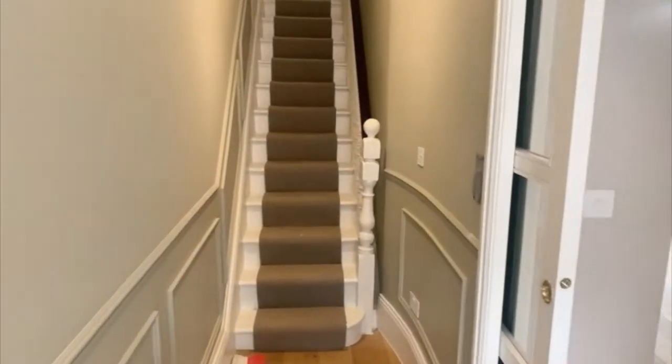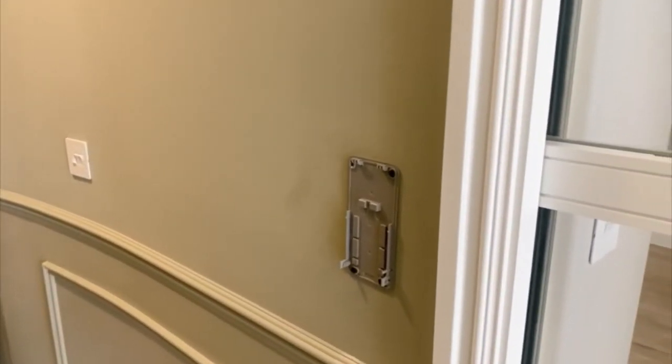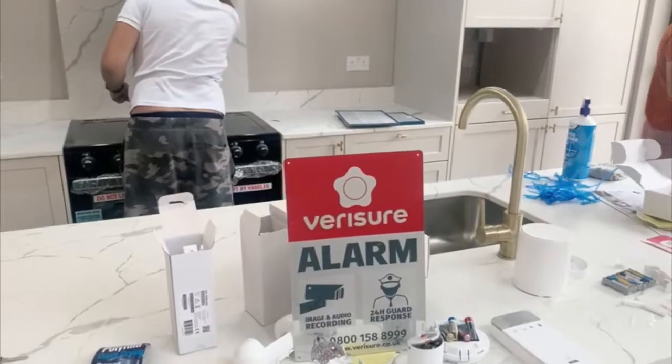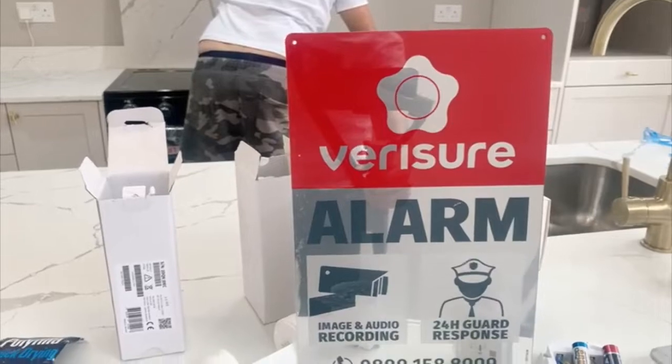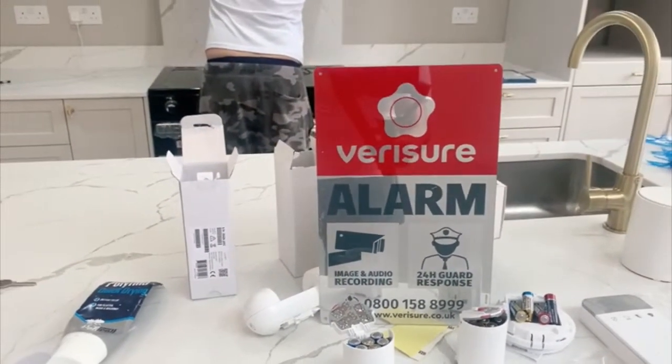As we enter, we've got a position here for a keypad. I'm going to introduce you to the guys that are installing, and they're highly recommended. It's a company called Very Sure, and this is the alarm system they're going to be installing, which has got 24-hour response and image recording as well. I am a sales manager in Very Sure Smart Alarms.